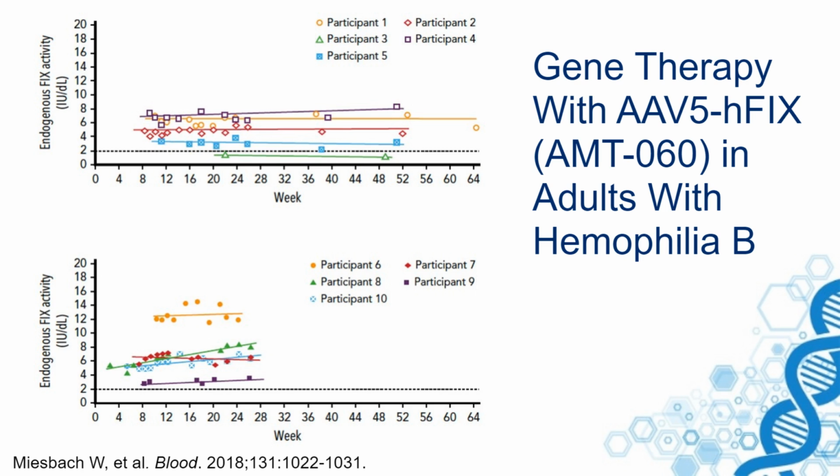And this product is known, or was known, still known, as BMN270. I say was because it is no longer in clinical development, and we'll discuss that momentarily. I think the important thing about this trial is you see that you've got data in 2 cohorts. These are 2 different dose cohorts, and the data is out about a year, slightly more for some patients in cohort 1, and about 6 months in cohort 2.